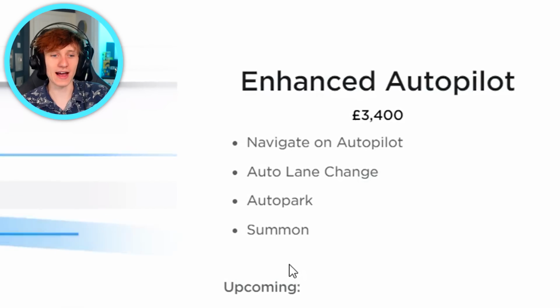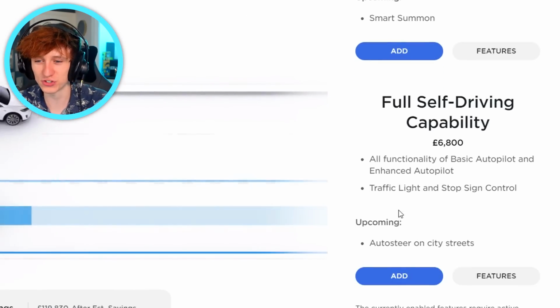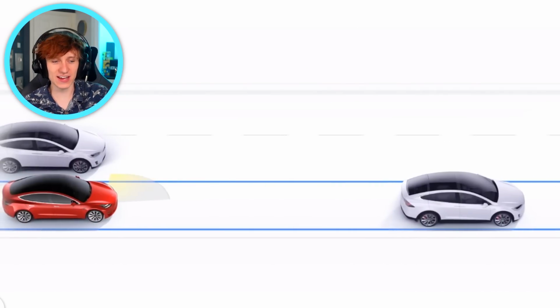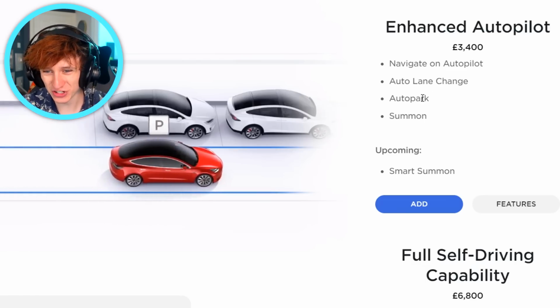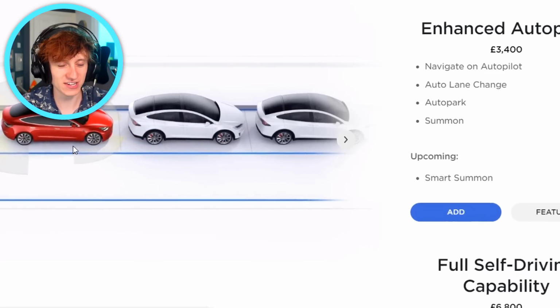Oh, enhanced autopilot. So this is weird, because it's different to full self-driving capability. I don't know why there's two options now, but it looks like if you want any kind of autopilot in your car, you now have to pay an extra £3,400. And that gives you access to the auto lane change, auto park, summon, and smart summon as well. What a nice satisfying animation that was.